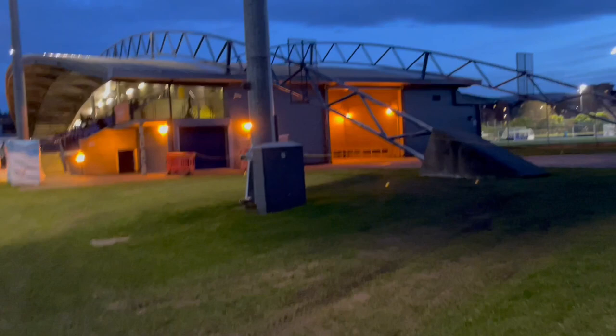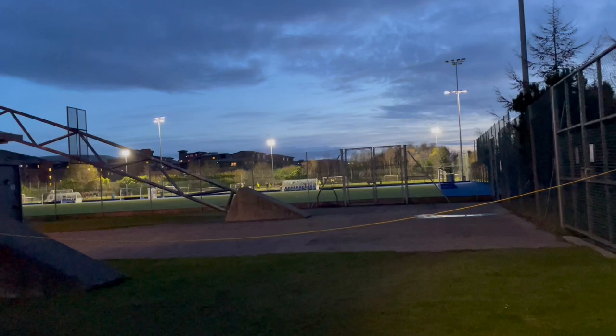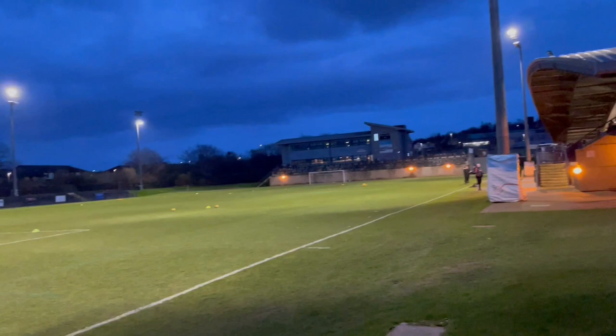I always like to walk around the ground if I can. And it's all part of a bigger sports complex, because there's another sort of stand over there. I think hockey is played here. As you see, it's like one of these double stands. And there's another complex over there. It's all part of Edinburgh Leisure, I believe, as well. So it's quite a good sports complex.